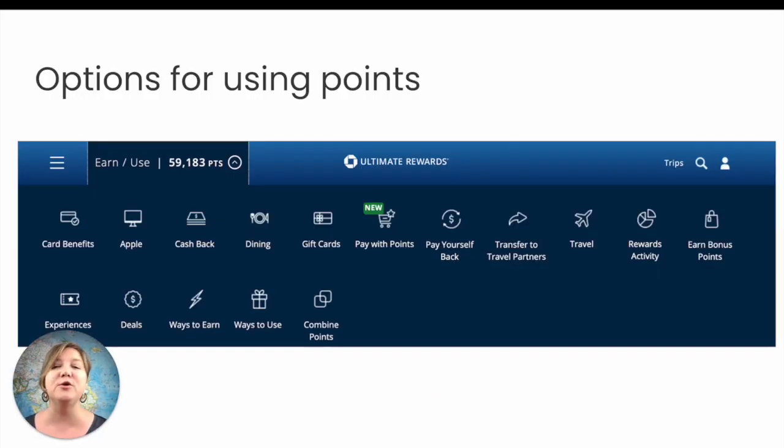So for instance, when you log into your Chase Ultimate Rewards dashboard, you're going to see this up above. And there's all these different ways that you can redeem points. You want to ignore almost all of them. Transfer to travel partners, I've highlighted there. That's one of the ones that you want to think about. And then travel is another good option as well.